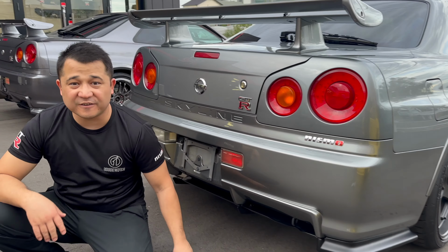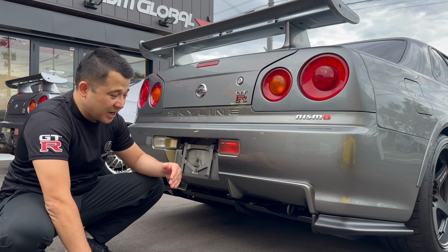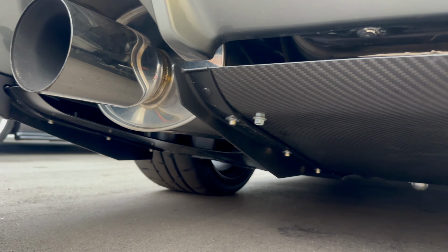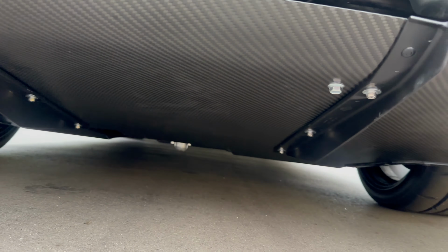And to make an extra addition, although the car is standard, what we did at our shop is we had the V-Spec diffuser installed on the car as well. So you can also say, hey, this car has already become like a V-Spec, right? Special.